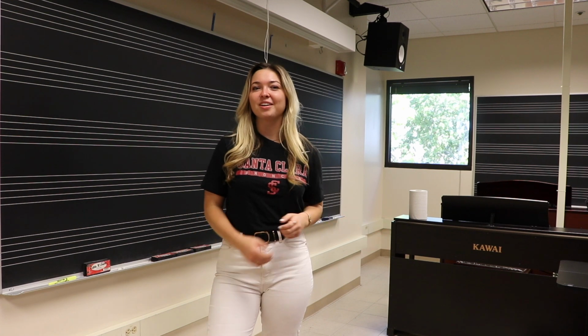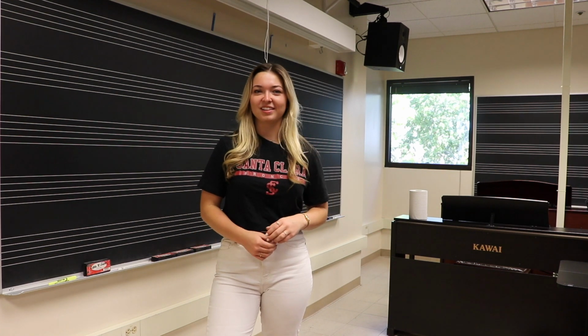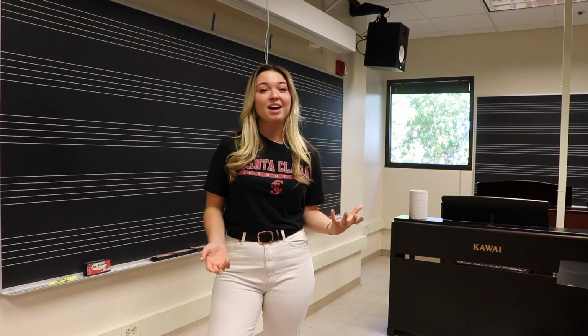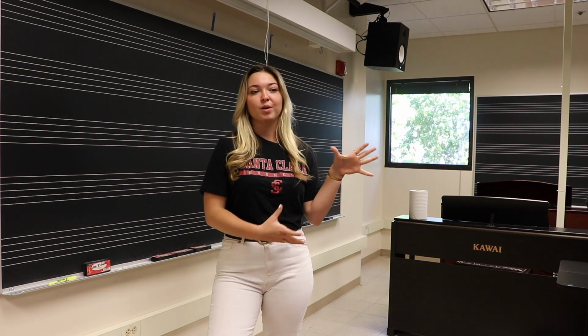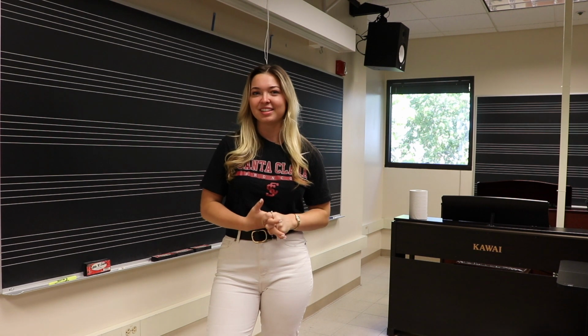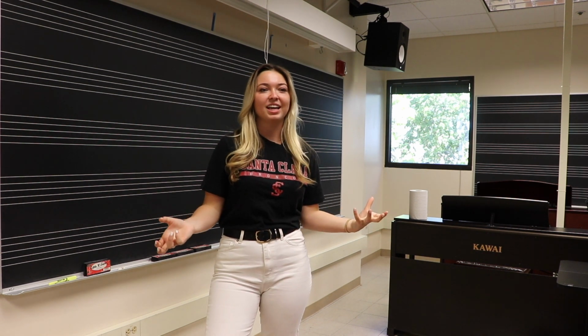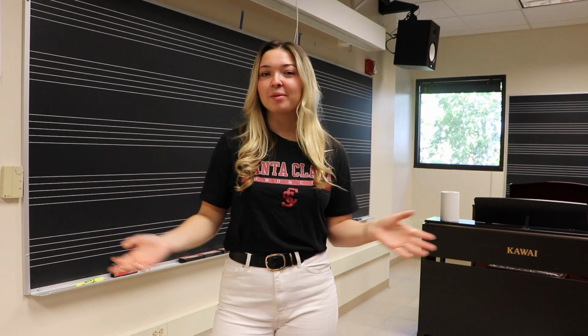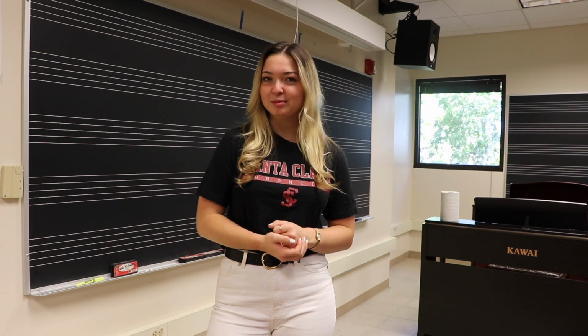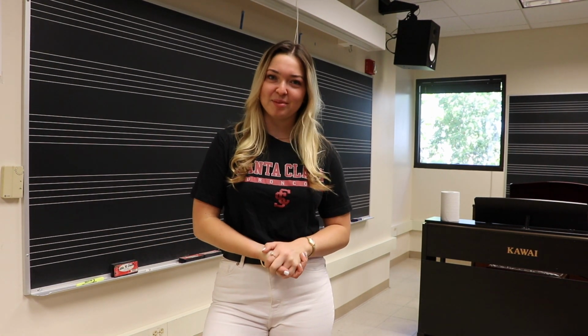I am also part of our vocal music program here at Santa Clara, and we have five a cappella groups on campus, and this room is used for many of them to practice in at different times because of the lovely acoustics and the ability to plunk out notes on the piano. Throughout our music building, we also have some practice rooms for students to practice their music in private.